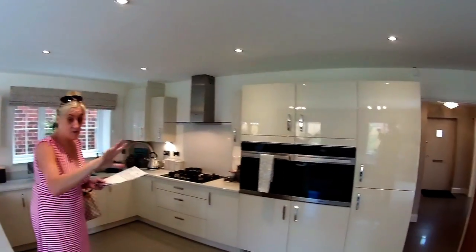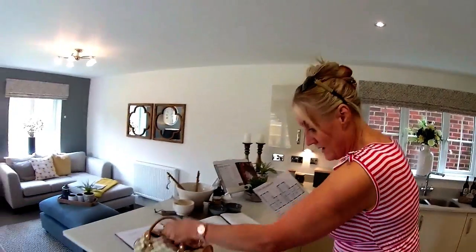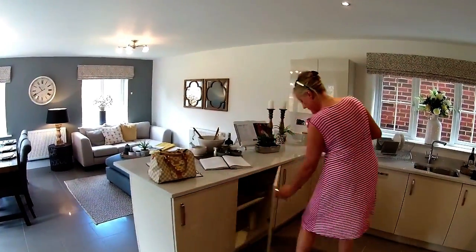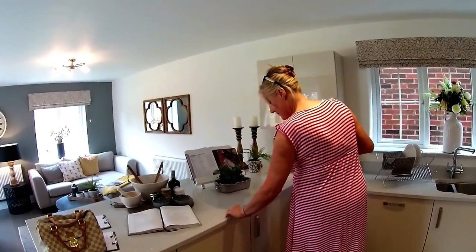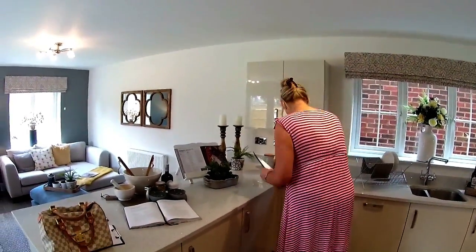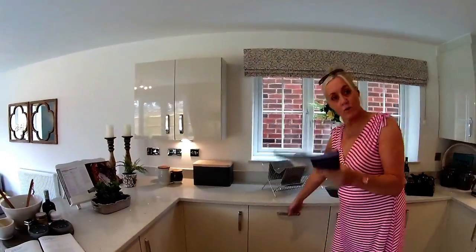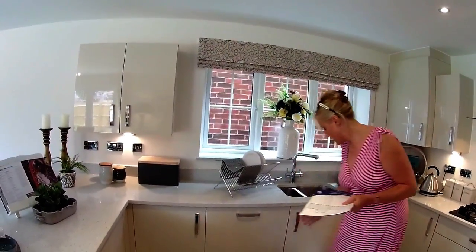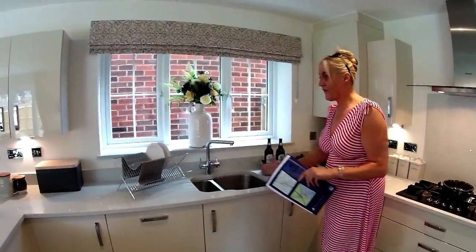And there's a utility room. But let's take a quick look at this kitchen first of all. Right, we've got cupboard space all the way along. It doesn't seem overly cluttered, does it, this house? Beautiful either. Granite work surface. Obviously, I'm not sure what's included, what's extra. Obviously, this is the show home, isn't it? So you've got integrated dishwasher, lots of cupboard space, 1.5 bowl sink.